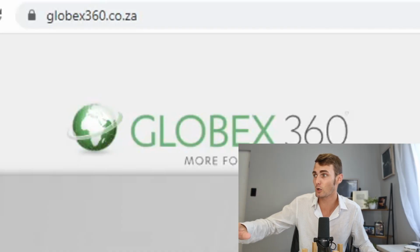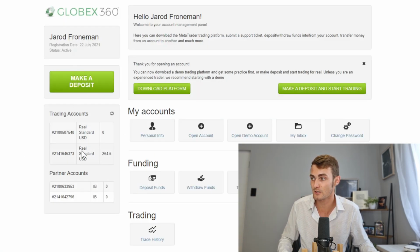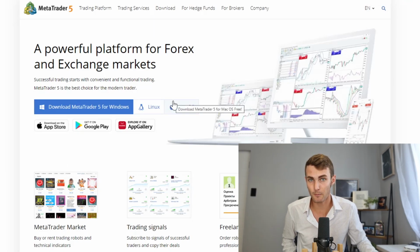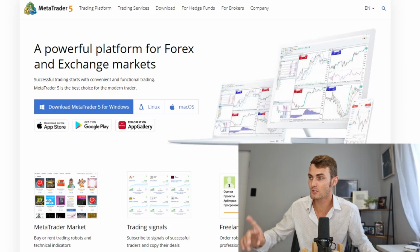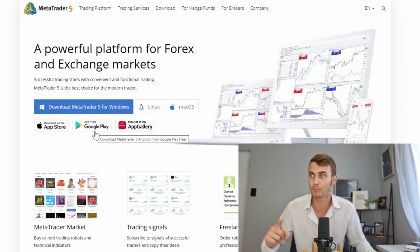So I just came over to Globex360 and created an account on my dashboard. You can make a deposit into a real trading account. Globex360 will then send your live login details for the account you've deposited to, for the Meta 5 Trader app, which is the official trading app that I use. Get it on the Google Play Store or Apple App Store, log in with your Globex360 account, and your balance will appear there.